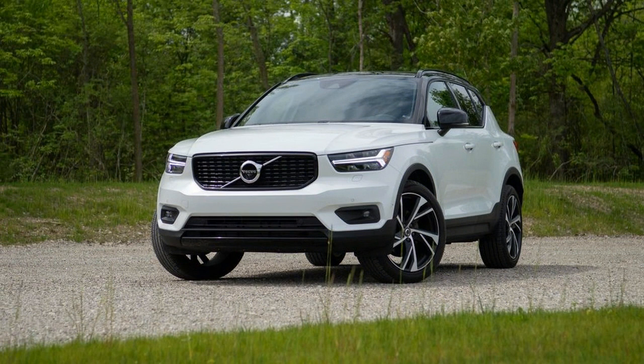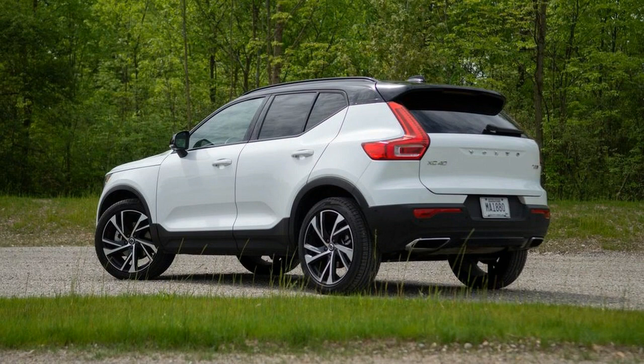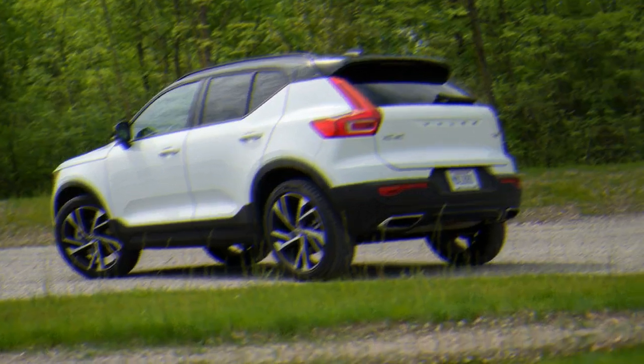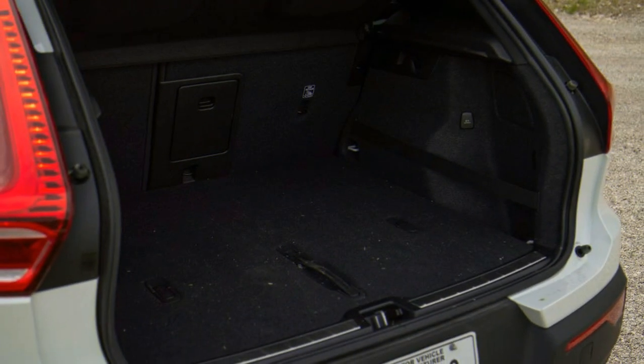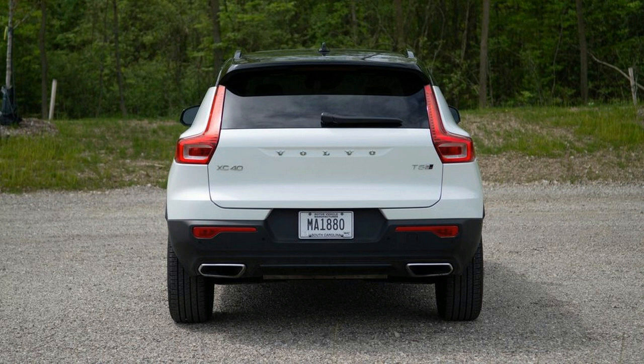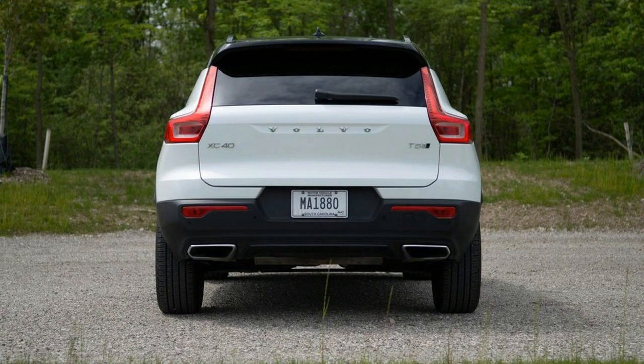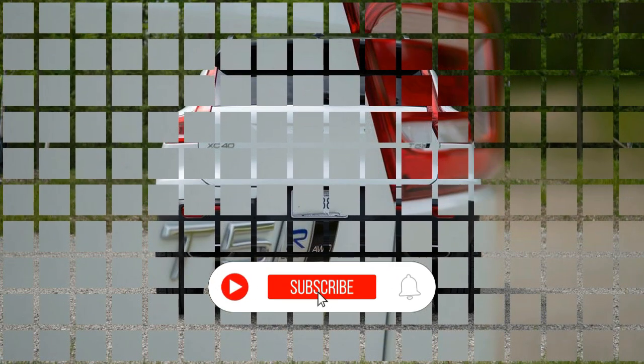Seldom do I recommend a base trim, but it's justified on the XC40, as it still packs a huge amount of tech and standard creature comforts. But I also recommend getting the T5 powertrain with all-wheel drive, which brings the starting cost to $36,345 after gold, a $2,000 upcharge over T4. Sticking with a free paint color and the standard fabric and leatherette interior, that leaves the packages.